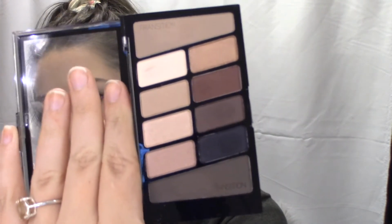The first palette I'm going to show you is called Nude Awakening. It's your standard nude palette that every company feels they have to launch now. Not saying it's a bad thing. Again, if you don't own any nude palettes, like you're new to makeup, this is dope. This is going to be great for you. The shadows are soft, a little powdery, I would say. I like the shimmers in here, which is odd.